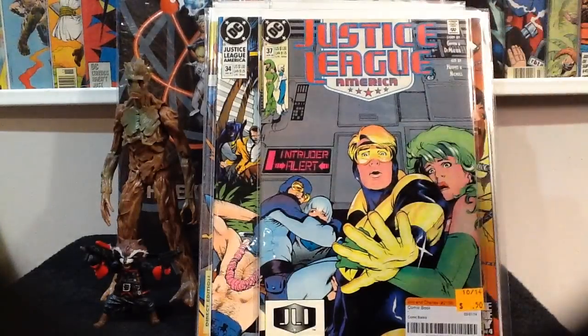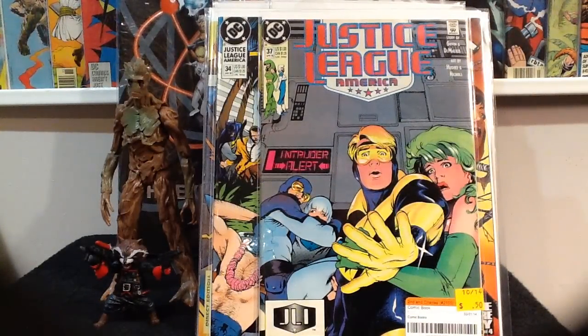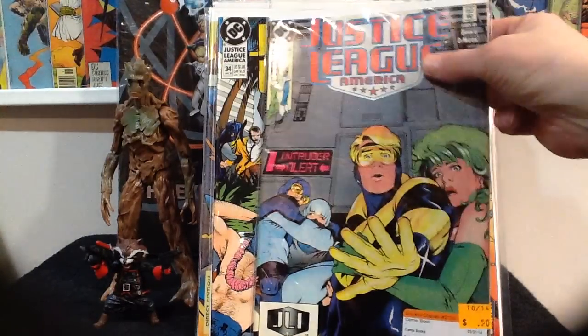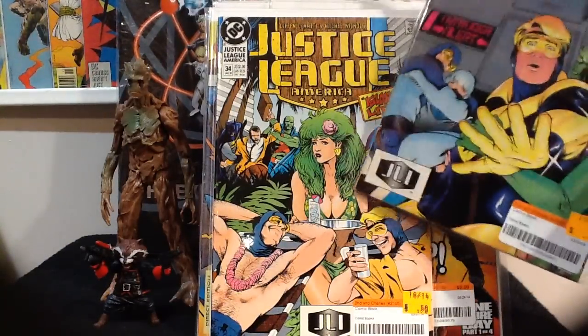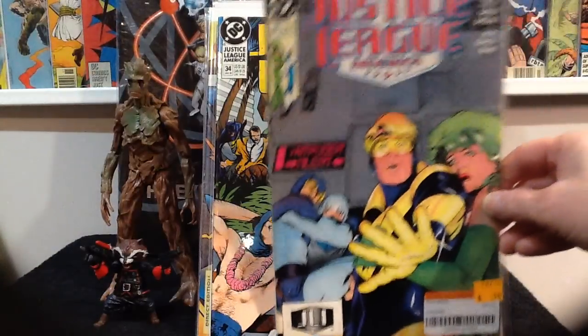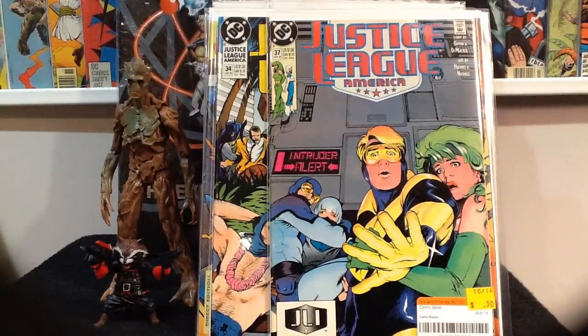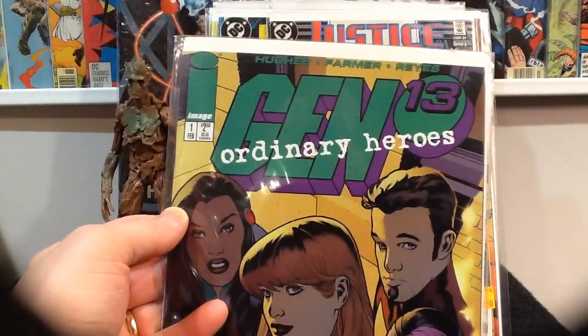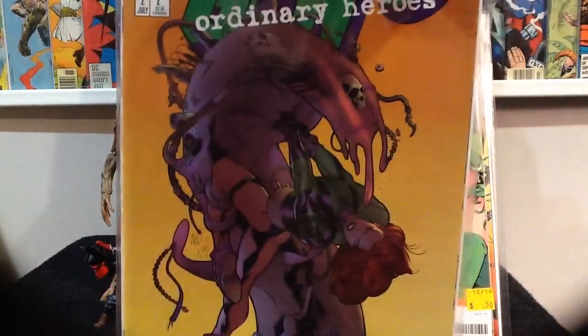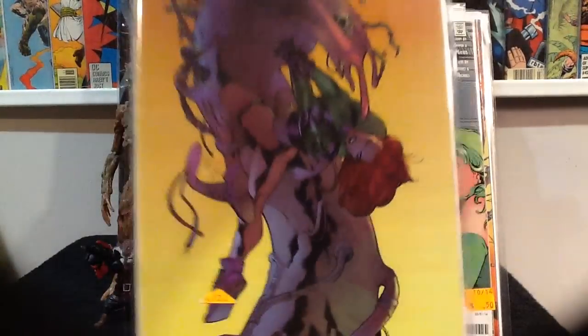Another Justice League book, number 37. They had some of the other ones that he did, but the condition wasn't that great on them. So I know I've seen these before, so I'll pick them up again somewhere else. This cover I've seen a lot, and I never knew it was his work until I saw his video. Gen 13, number 1. Adam Hughes cover and interiors, and then on the back was number 2, so I got both of those for $1. I think I like number 2's cover better.